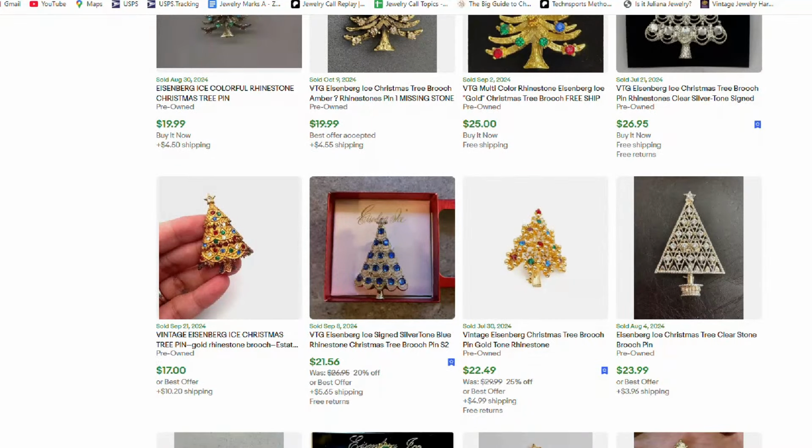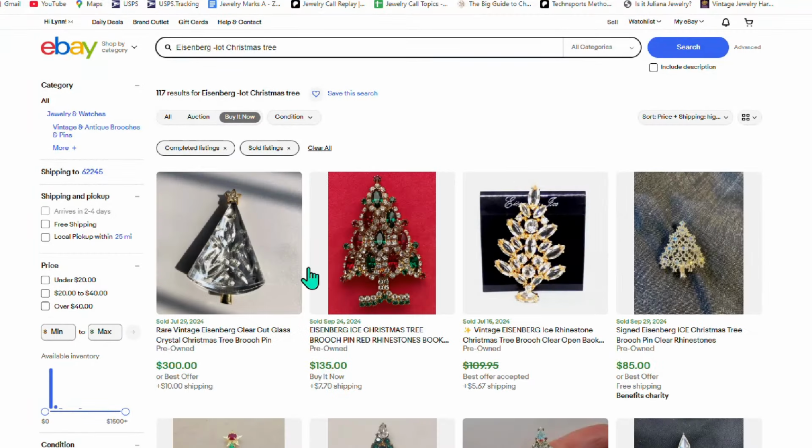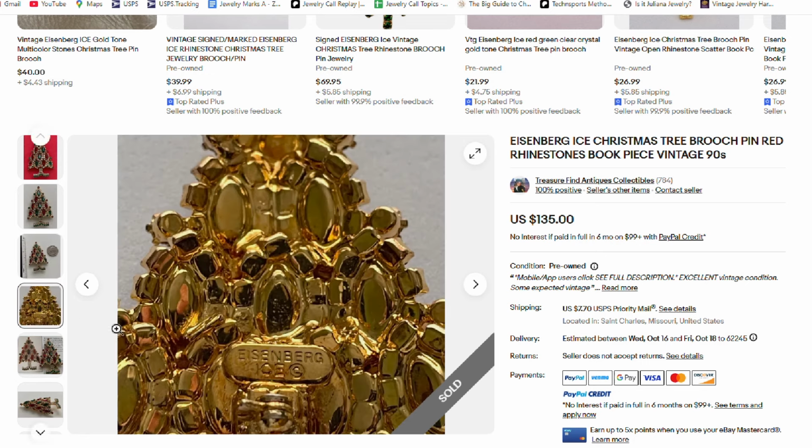Alright, one more thing. I'm going to go back up here and do highest to lowest. There again is that beautiful cut glass piece for $300. Now this next one is the one that I would say definitely pick up when you see it. Has marquee green red rhinestones with the little swoop tail and some little round stones on the outside edge. All the marquees are lined with clear rhinestones. Sold for $135. Let's look at the back. It's an Eisenberg Ice, so it was made in the 60s.